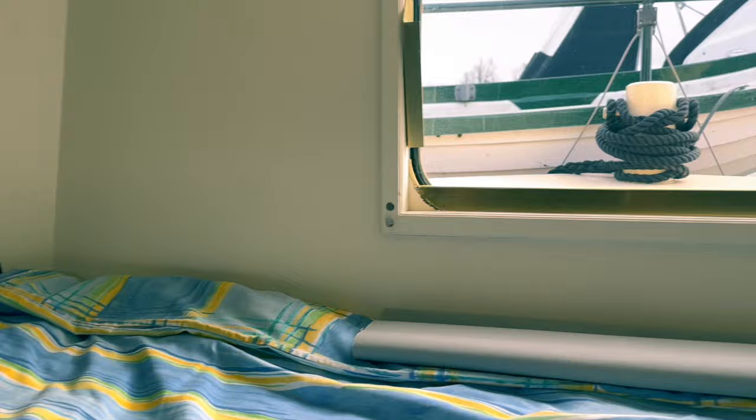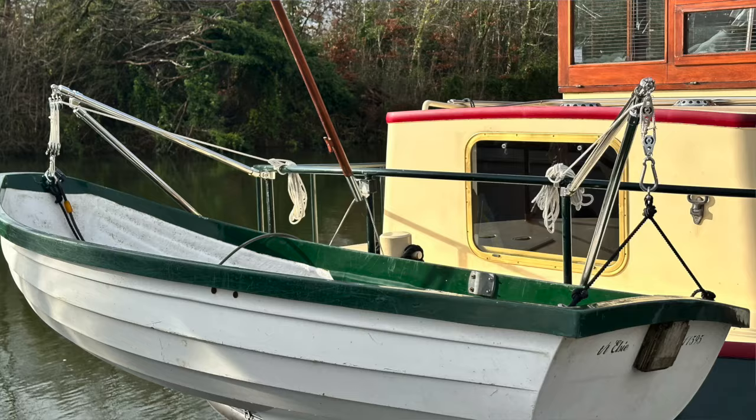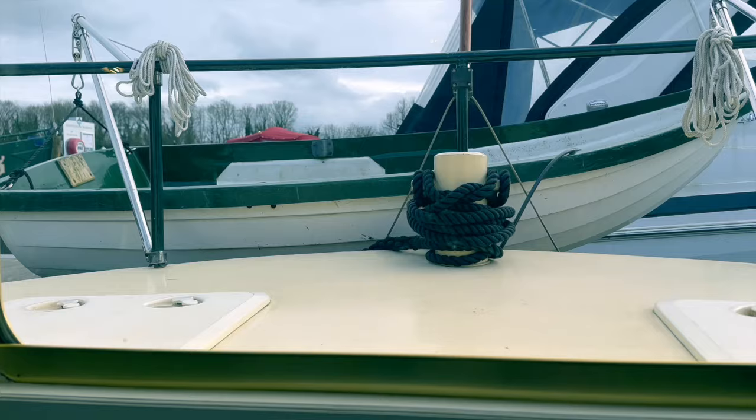As you can see, there's a couple of oars here, and if Richard swings round, that's for the little rowboat tender. You can see it out there, so that hangs on the back. It's on proper mounts. They've dropped that down quite a few times, haven't they? It's so easy just to plonk it in the water and clip it and row off. But it's lovely being back here, isn't it?